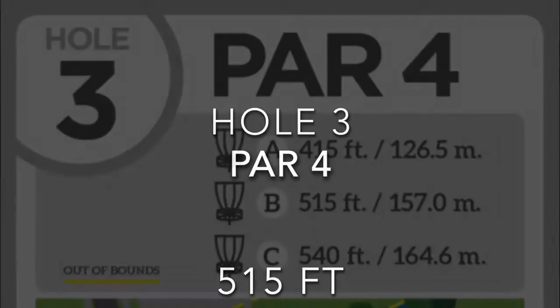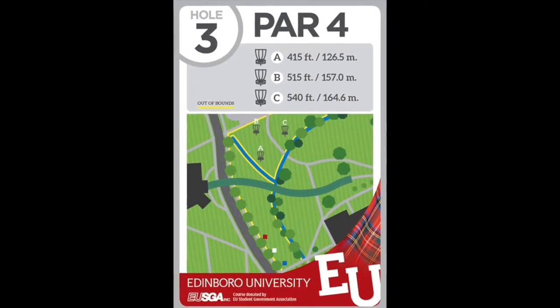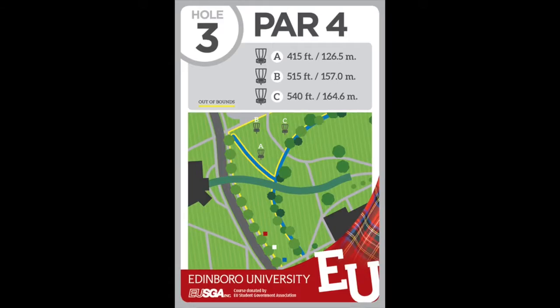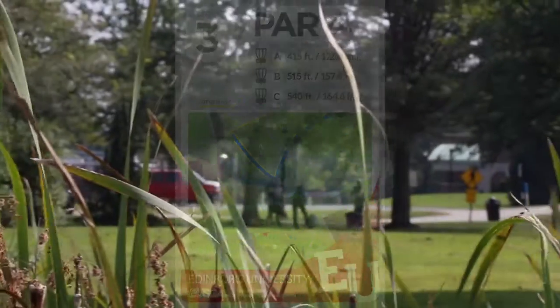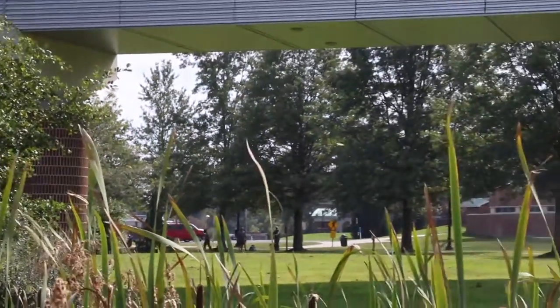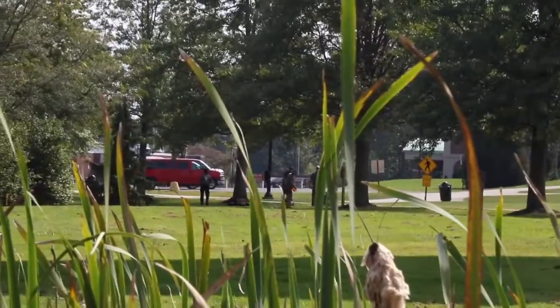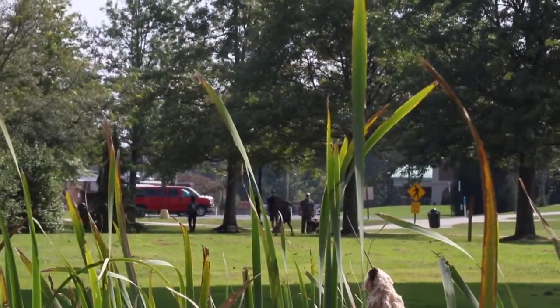Now, hole 3, we have a long straight shot that plays towards an under bridge, which we can't see from here. You can see the pillars of that bridge right there. You have to throw under that bridge and then across the creek that we're seeing the reeds from. And the basket's just on the other side of the creek, behind the cameraman right now.